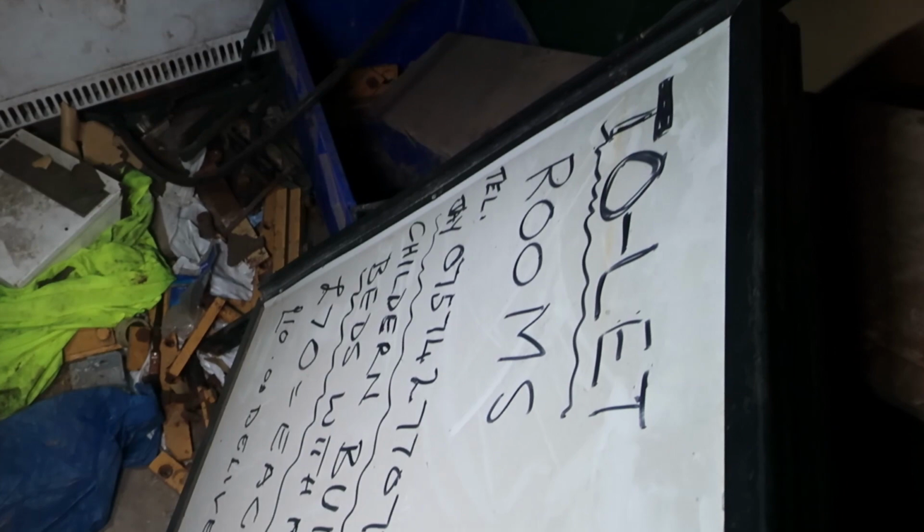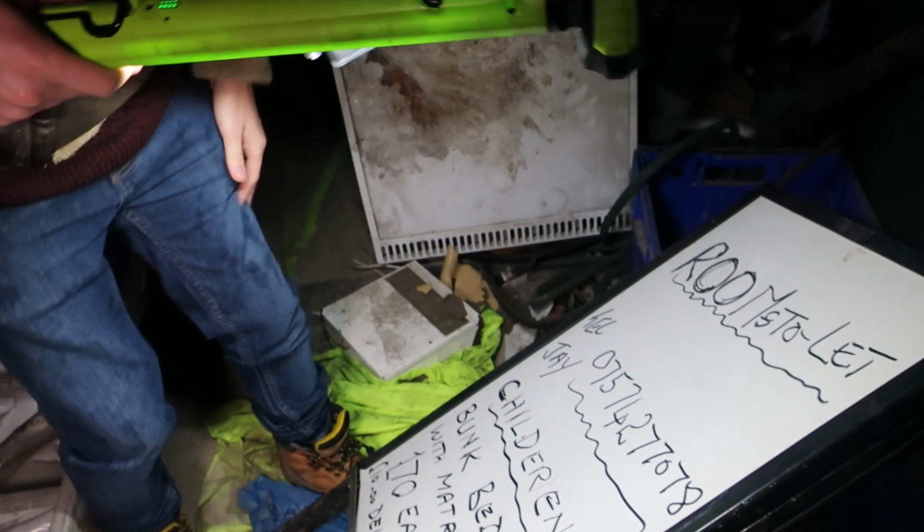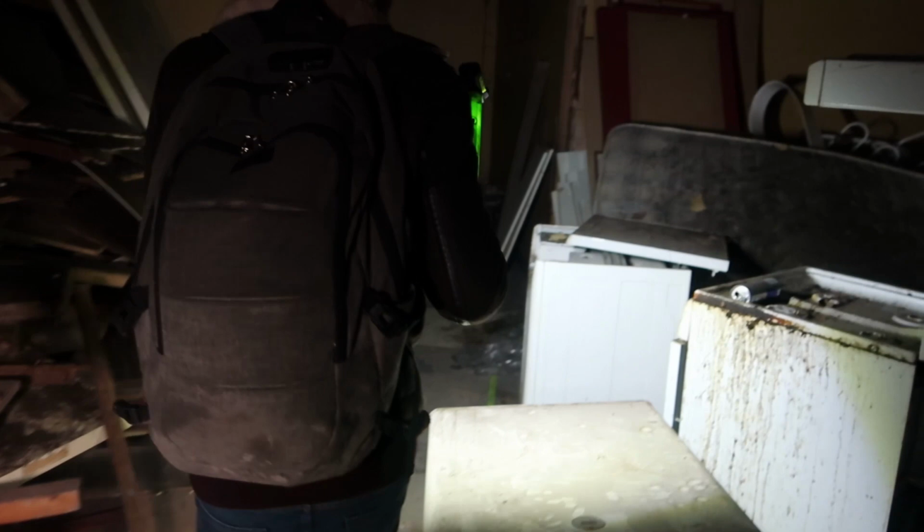This is weird. Two-let children's bunk beds with mattresses, £70 each. Huh? You'd rent a what? What's that doing in there? You'd rent a mattress. Was this place something else after it was a cinema? I don't think it really was. Rooms to let. There you go. Was that originally in here? I don't know. It just seems like there's a lot of random stuff in here.